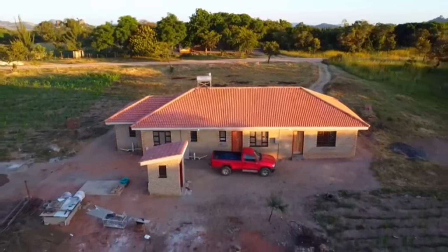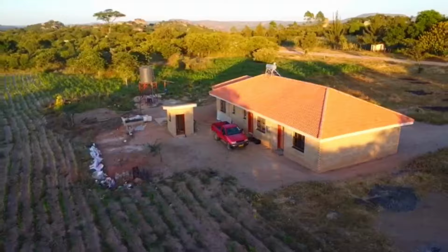So today is that day, guys, where you get to see what works were completed on the cottage farmhouse.